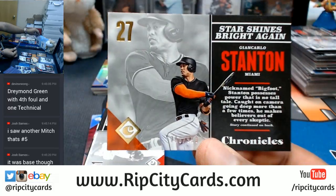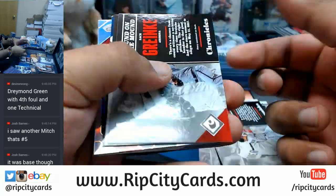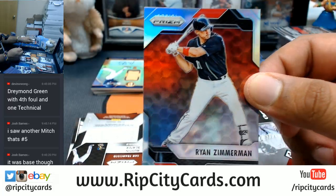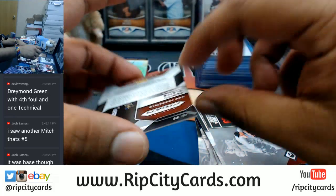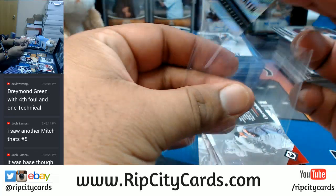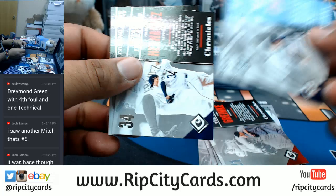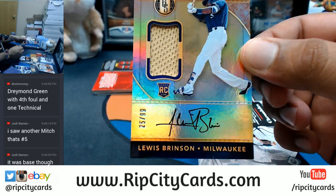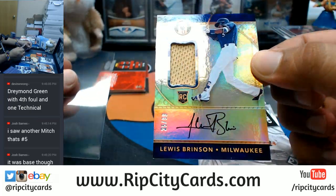$2.99, Giancarlo Stanton, MVP, baby, for the Marlins. Ryan Zimmerman of the Nationals with the refractor. Austin Slater for the Giants. Nothing there. Otto for the Brewers, Lewis Brinson, on-card auto with a patch to $99.